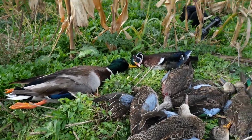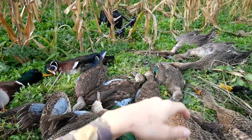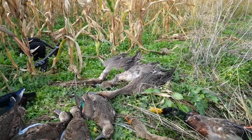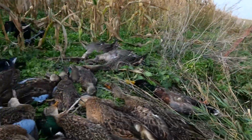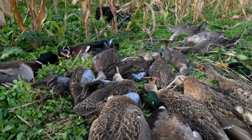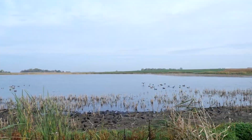1, 2, 3, 4, 5, 6, 7, 8 mallards. A nice Drake Woody. We should have had more. 6 teal and 3 pintail. We're gonna have 6 ducks each per person plus 2 bonus teal each, so we need 5 more ducks to fill out our complete limit. I think we can do it. Stay tuned.